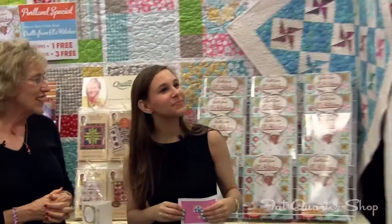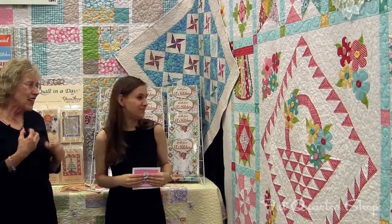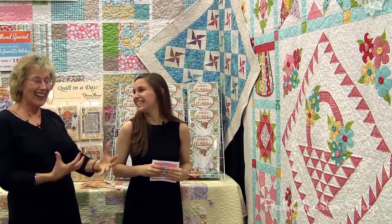Can you tell us a little bit about what you have in your booth this market? Well, I love the fresh look. It's kind of open and light. But probably my favorite quilt right now is from my new book, and this is called Elle's Kitchen. Quilts from Elle's Kitchen, and I love it because it's bright, it's really young looking. When you get my age, you gotta feel young.